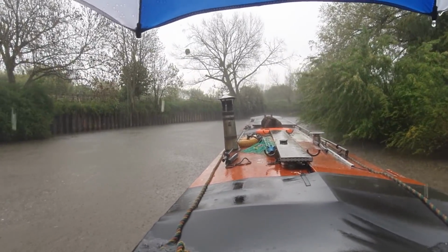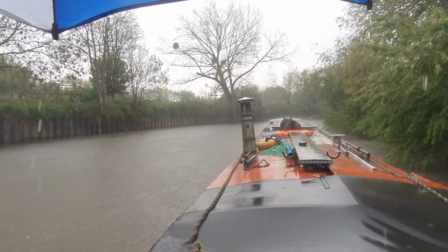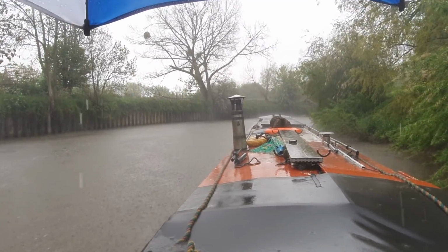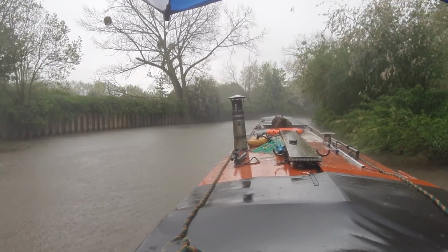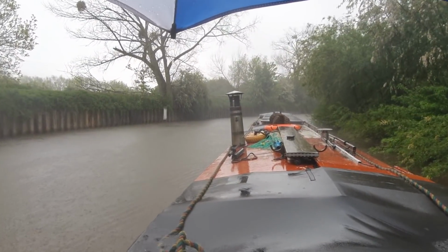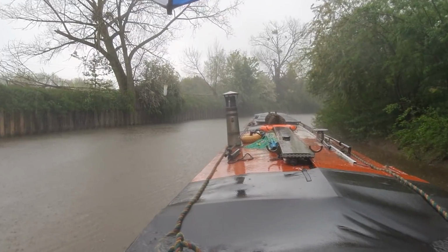I forgot to mention earlier, when you call the lock, ask him if there's any traffic coming up, because you get some big boats coming up here and you go around these bends, you want to be aware if there's anything coming. So a bit of advice, make sure you ask the lock keeper if there's any traffic coming.